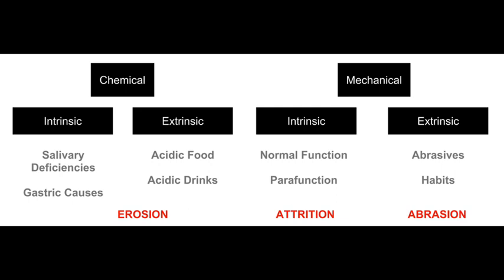But when we see it, that means there has to be some kind of extra force there, and that is parafunction. Parafunction is basically beyond function, like grinding or any form of clenching and bruxism. This is a big problem and very difficult to treat as well, and that normally causes attrition. Whereas on the extrinsic side, we have abrasives like toothbrush abrasion or rough toothpaste, with a higher, coarser filler particle size. Those kinds of things also help in creating more abrasion. And of course, habit as well.